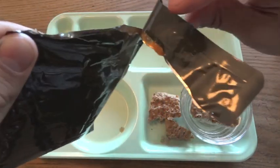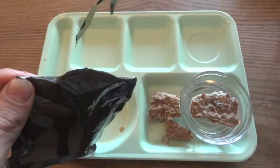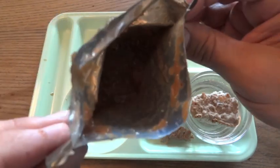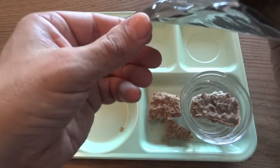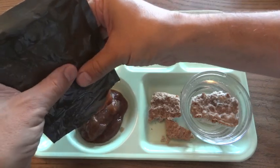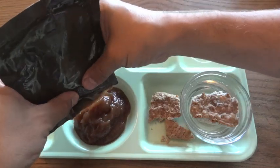Oh, God. That wasn't good. Ugh. You can see that in there. This is not looking that great. I'm not going to try this, I don't think.